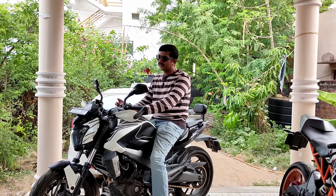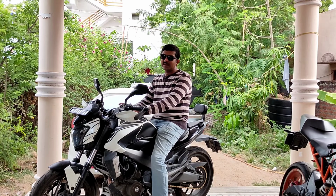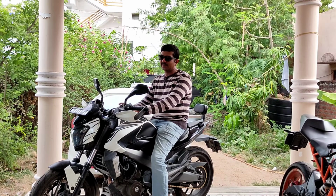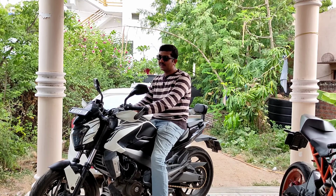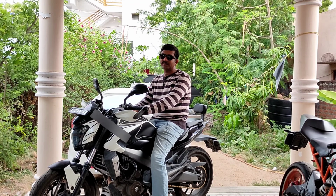This motorcycle also has a ground clearance of 157 mm, pretty good for our Indian roads. I have already mentioned in a lot of videos how I suffered with the low ground clearance of my Ninja 300, but this Dominar with this ground clearance just runs over the speed breakers without any problem.